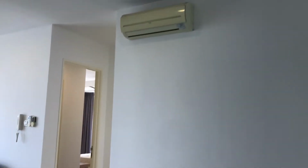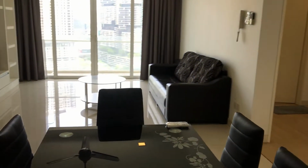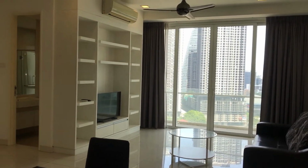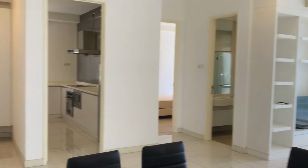Now we are going to the dining area. There is an aircon above. We can see the living room from here as well as the view outside, the kitchen and the other rooms as well. The dining table comes with 6 seats.